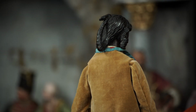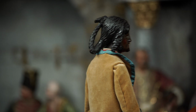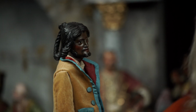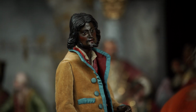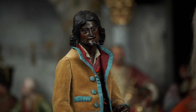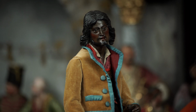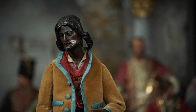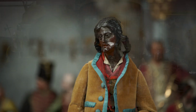The more I've looked into all of these dolls, the Genoese and the Neapolitan, the more I'm convinced that many of them were based on being portraits of actual people at the time. And hopefully, again, that's something that can be discovered and evolved, and more information coming out as more and more research is done. But that is a very extraordinary piece.